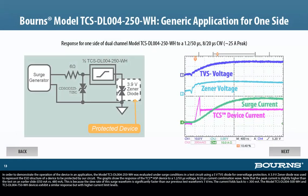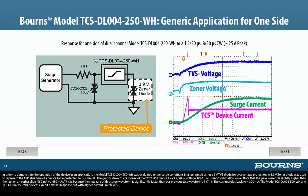In order to demonstrate the operation of the device in an application, the model TCS-DL004-250-WH was evaluated under surge conditions in a test circuit using a 5-volt TVS diode for overvoltage protection. A 3.9-volt Zener diode was used to represent the ESD structure of a device to be protected by our circuit. The graphs show the response of the TCS HSP device to a 1.2 by 50 microsecond voltage and 8 by 20 microsecond current combination wave.